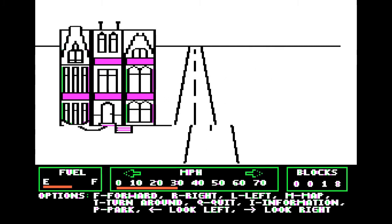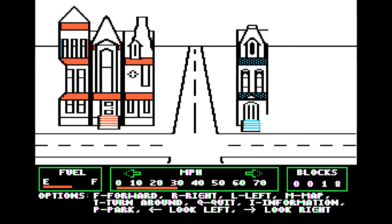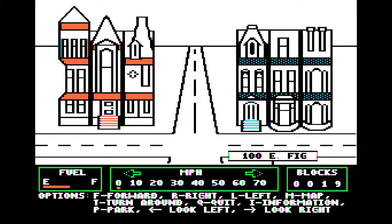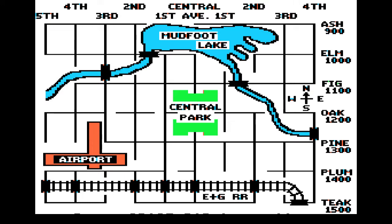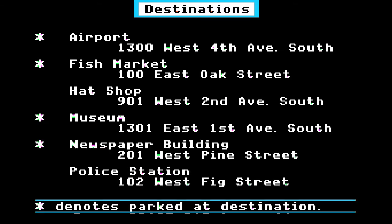We're making this turn at 30 miles an hour and maintaining constant speed. 100 East Fig. Now we need to go to like something to 100 West Fig or 200 West Fig or something. But 100 East Fig, does that make sense? Yeah, so the bridge is just to the right of us, but our two destinations are in fact western located. Right? Got the hat shop at 901 West and the police station at 102 West Fig.